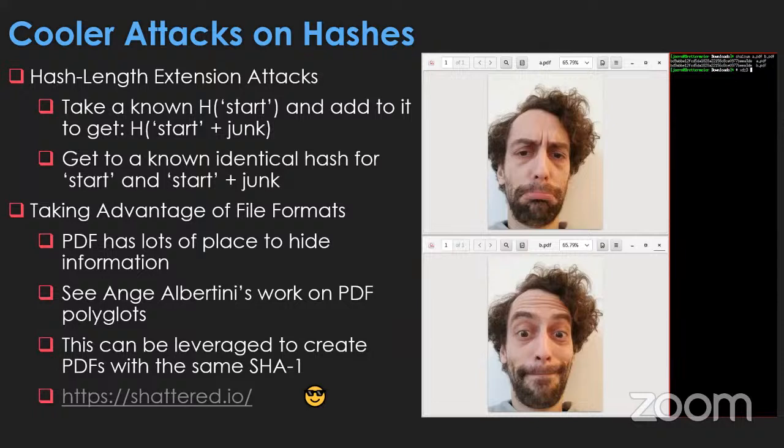It was a combination of a hash extension, where they started with known beginnings to the hash and then changed little bits, and also a PDF polyglot, where they carefully chose pieces of the PDF to change to make two valid PDFs that have the exact same signature, exact same digest, which is pretty cool.